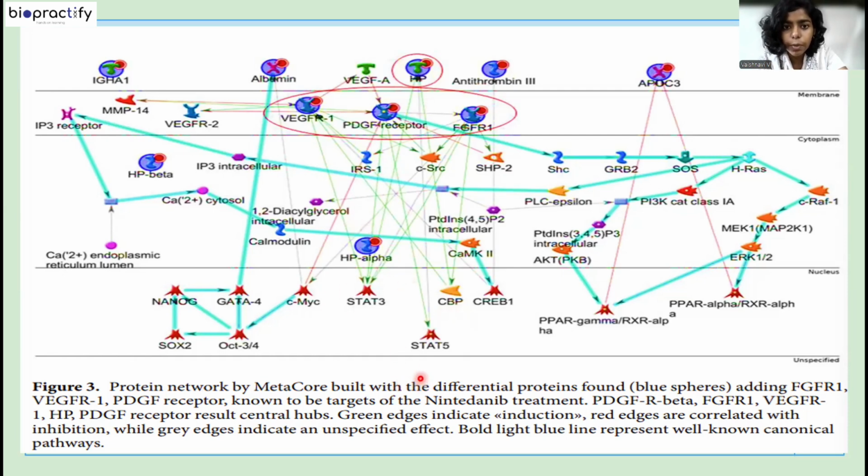As you can see, the green lines represent the inducers, the red lines represent the inhibitors, and the blue line represents the well-known canonical pathways. Our drug nintedanib has also shown inhibition of PPAR gamma and PPAR alpha, which are involved in inhibition of apolipoprotein C3, which is also important to reduce inflammation and other related complications. Antithrombin is involved in preventing the procoagulation pathway, and albumin reduces oxidative stress.